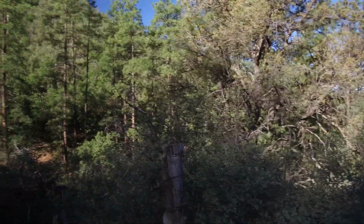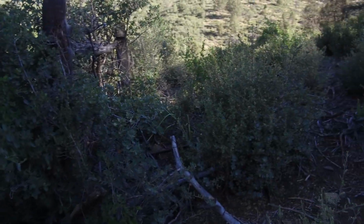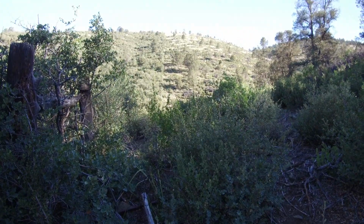I want to show you a few things here, which is always very interesting, to me at least. We get here into the difference between the City of Prescott trails and the National Forest trails. If you look right here, there's a fence line, and you can see the fence line going all the way up here, okay?